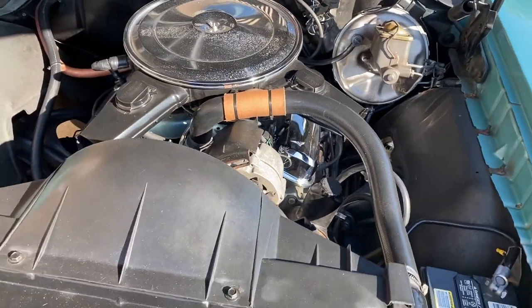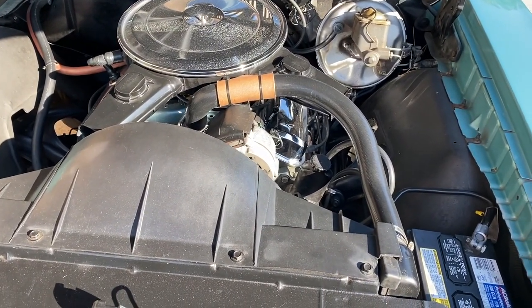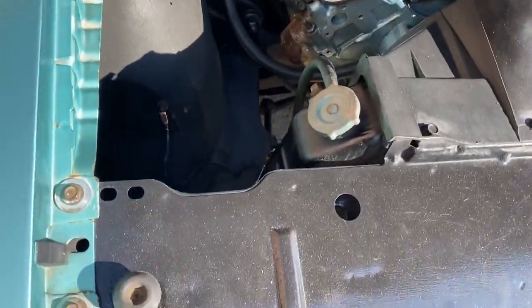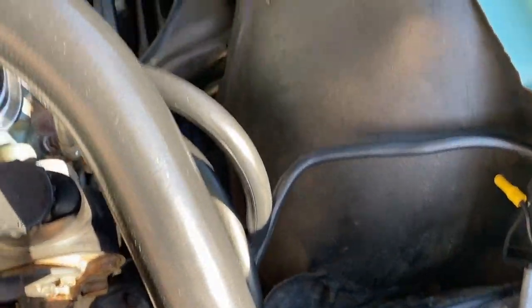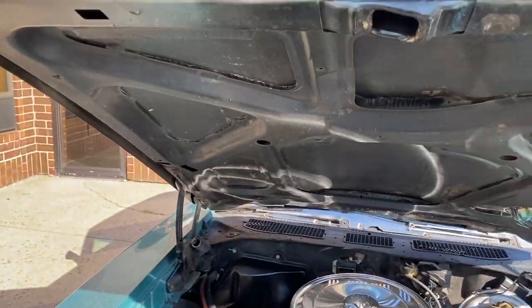Four barrel. Nice, you know, factory correct kind of an air cleaner that would be on your 400 motor. Factory exhaust manifolds down there. And if you look there, nice frames, nice control arm. So, power steering. Anyway, solid underhood.